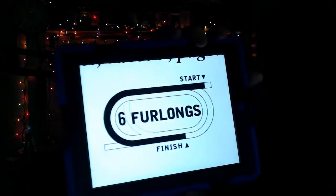Top selection here, I like the number 4 horse, Bonita Bianca. Going to go 4-7-3-5 in the superfecta. Top selection of 4 horse Bonita Bianca, a 4-year-old filly by Curlin. Paco Lopez gets the leg up.